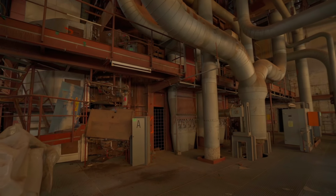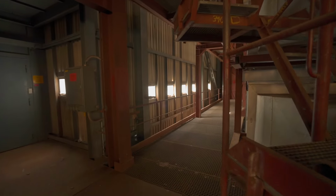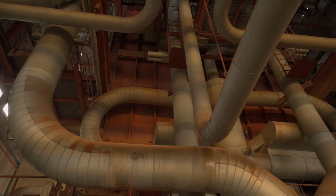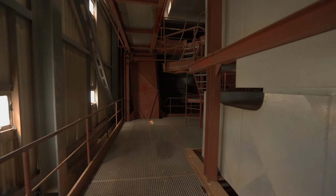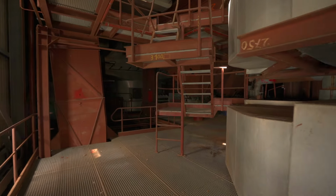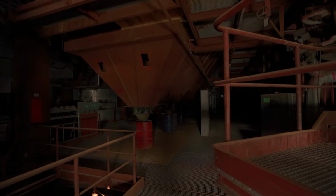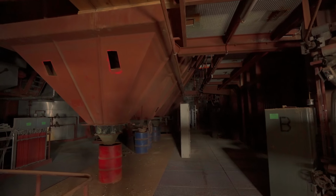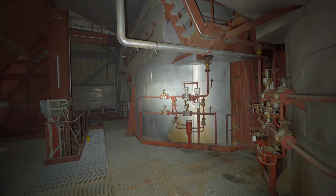The boiler house looks a lot better up here than it did down below. A big hopper. Oh, the boiler house isn't the best, so last thing for us to do is head up to the roof, which isn't an easy feat.